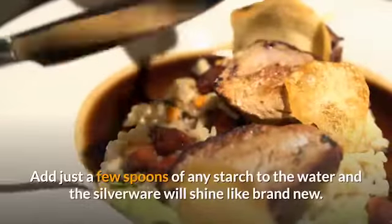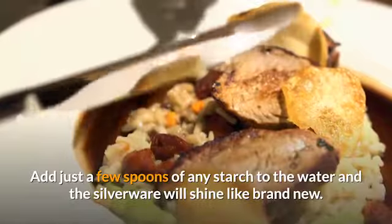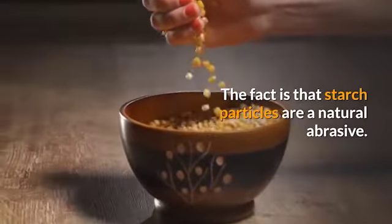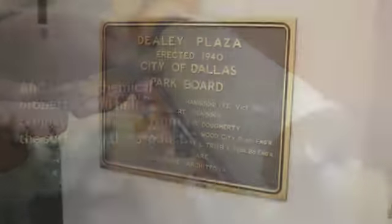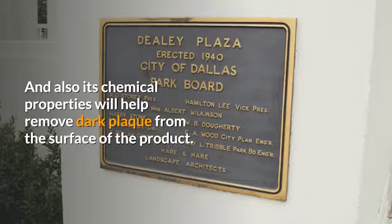Add just a few spoons of any starch to the water and the silverware will shine like brand new. The fact is that starch particles are a natural abrasive. They act like the smallest sandpaper. And also its chemical properties will help remove dark plaque from the surface of the product.